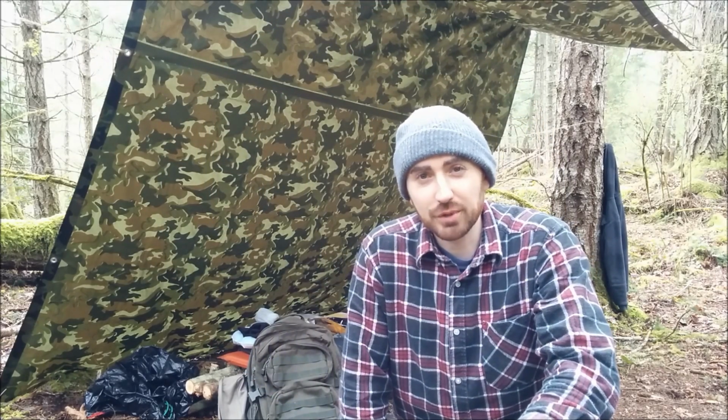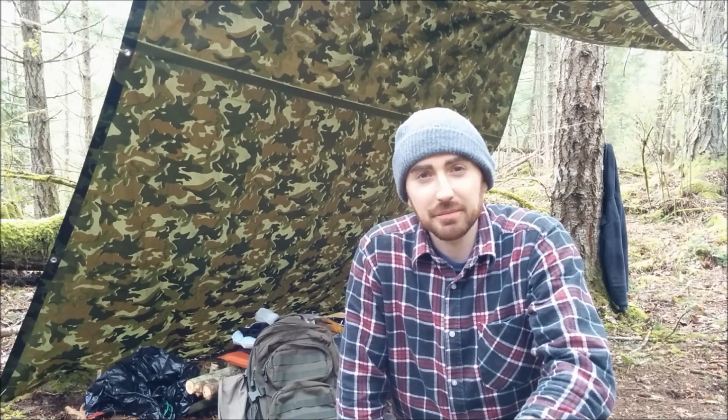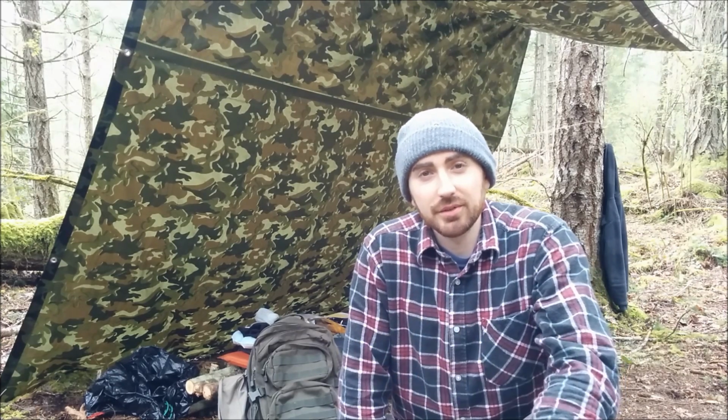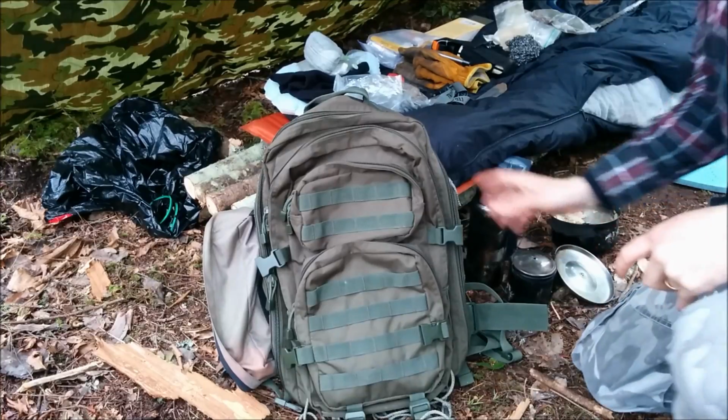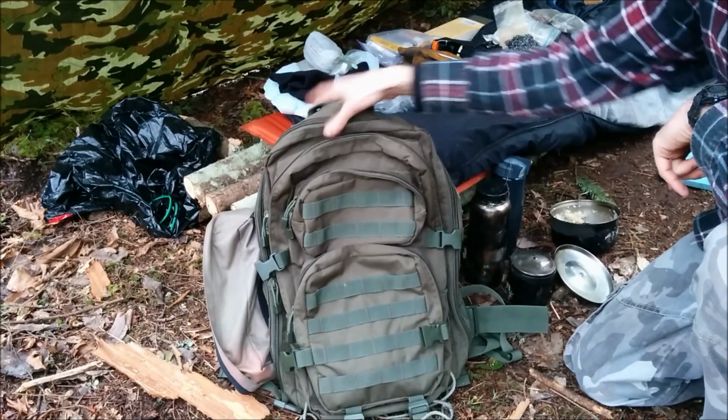Hey guys, Dave here. I thought I'd do a bushcraft kit loadout to go over what I brought with me for my solo overnight. It's the next morning, so I've already done my solo overnight, and I'm just going to go through the gear that I brought so you guys can see what I actually took with me on this trip. So first up, I got my Miltech 36 liter Molle assault pack.